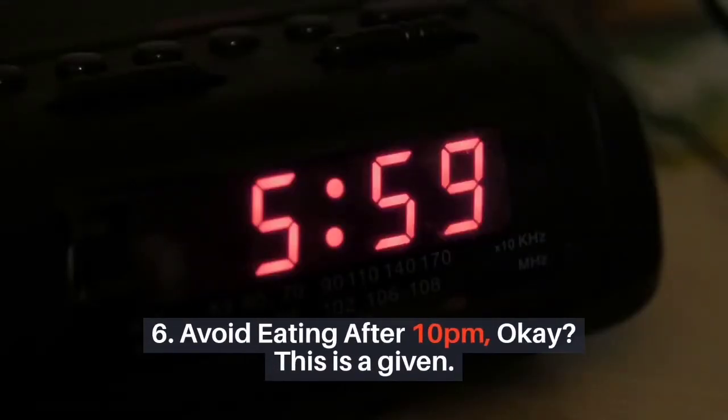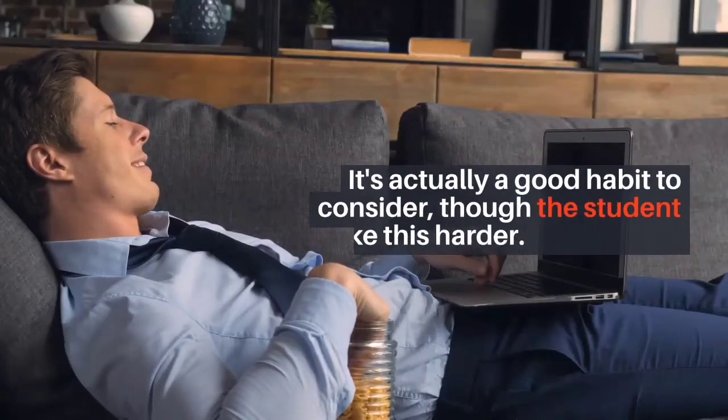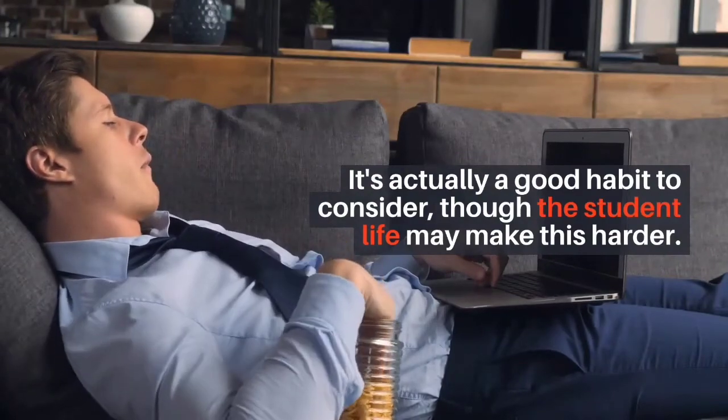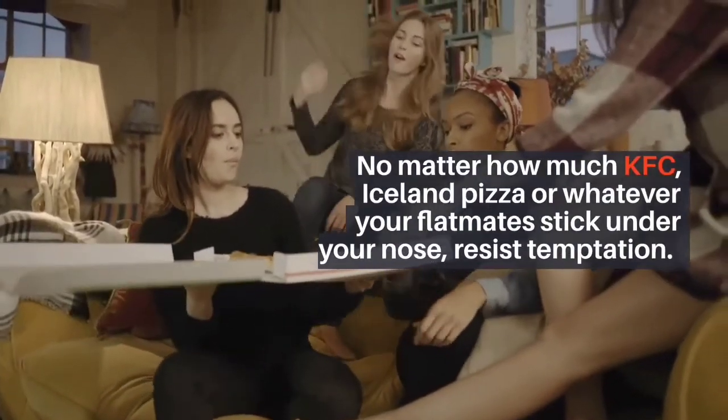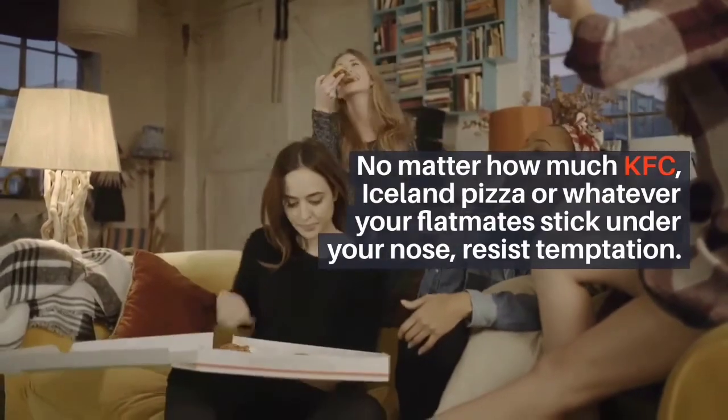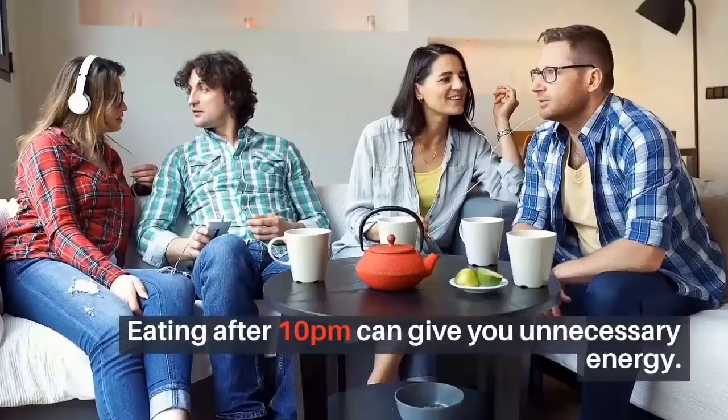Number 6. Avoid eating after 10 p.m., okay? This is a given. It's actually a good habit to consider, though the student life may make this harder. No matter how much KFC, Iceland pizza or whatever your flatmates stick under your nose, resist temptation. Eating after 10 p.m. can give you unnecessary energy.